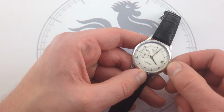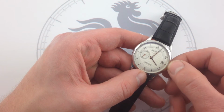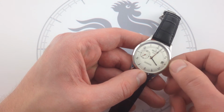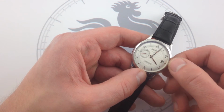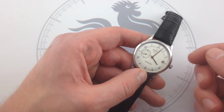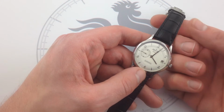I want to show you what I mean when I say they give you a great movement. Attention to detail, like a double directional, quick set date. It can be set in either direction without hazard to the movement. How often do you see that on a watch that costs less than 5 figures? Awesome, thoughtful, contemporary, and useful. That's watchmaking at its best.